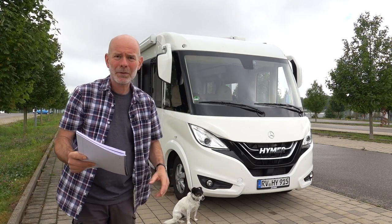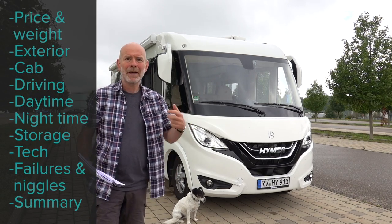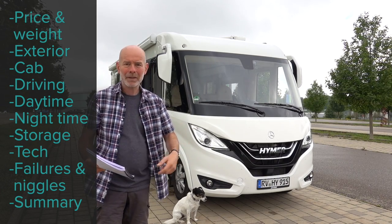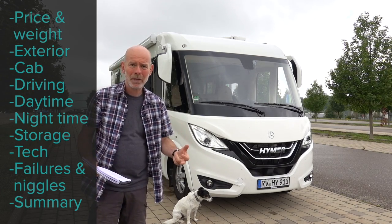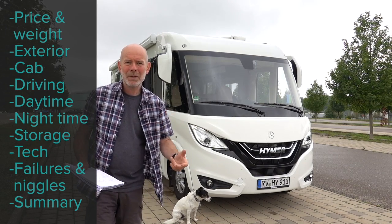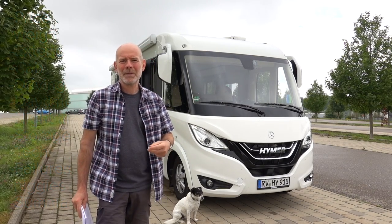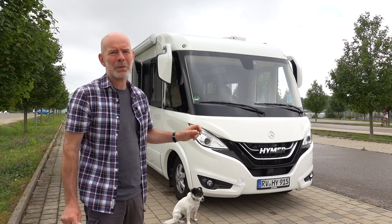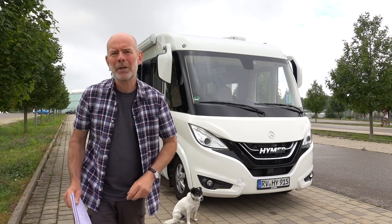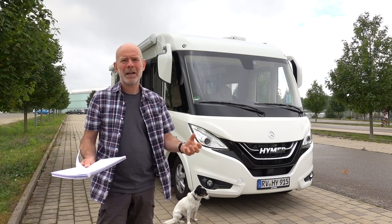And in this review, we're going to go through the following subjects. We're going to go through the price and the weight, the exterior, the cab, the driving, daytime living, nighttime living, storage, tech, including the Hymer Connect app, any niggles, breakdowns and failures. And finally, I'll sum up and give you my top tips for some of the options that I feel are really worthwhile ordering if you do go for a new Hymer. So we're going to kick straight off with the price and the weight, because this is a little bit more involved than a regular motorhome.